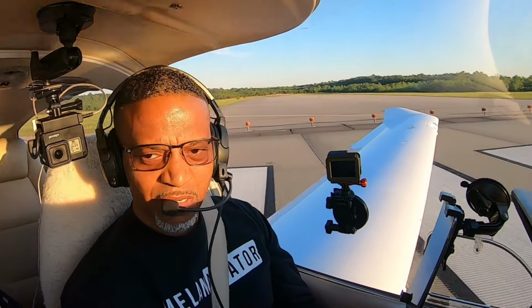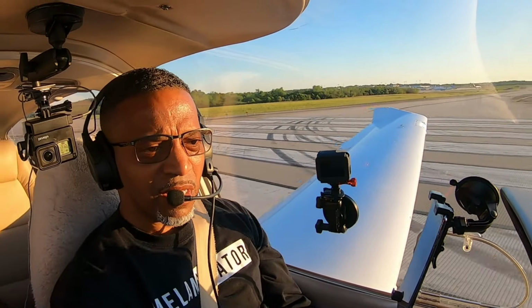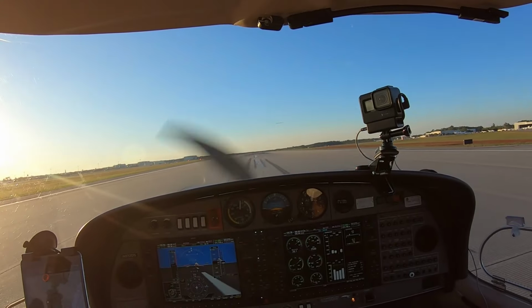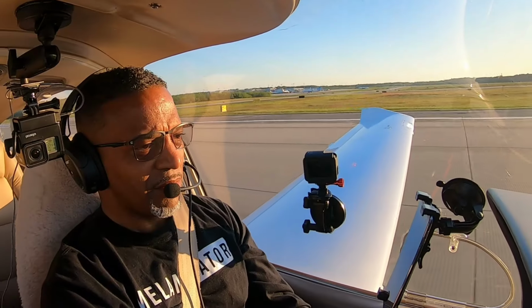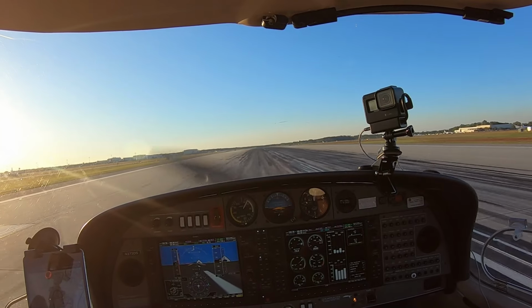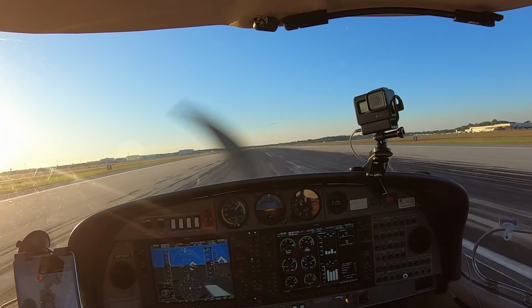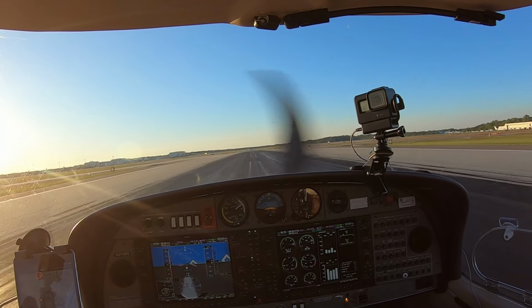Set for 060, and we are going to keep it going. Heels on the floor. Crosswind correction. Auto rudder on this. Speed is alive, our instruments looking normal. Rotating speed is at 60.